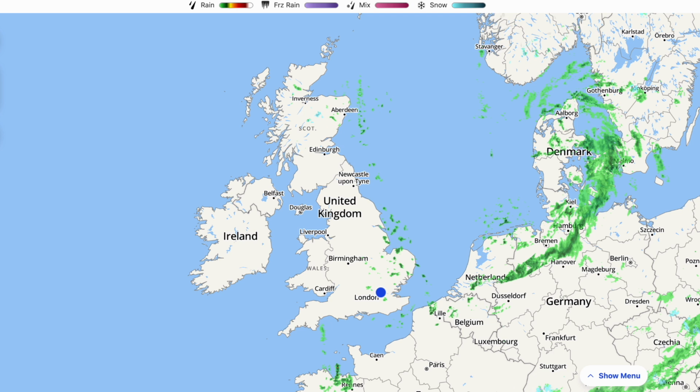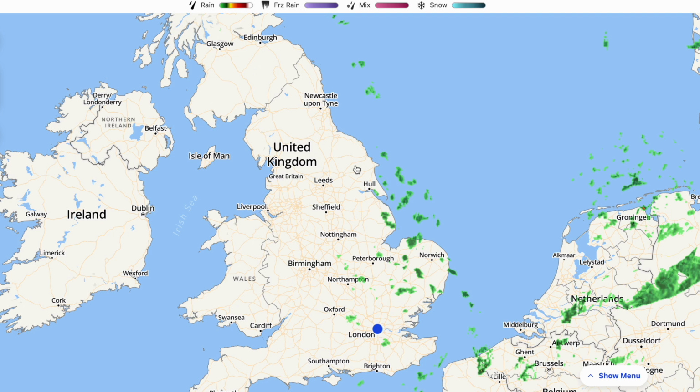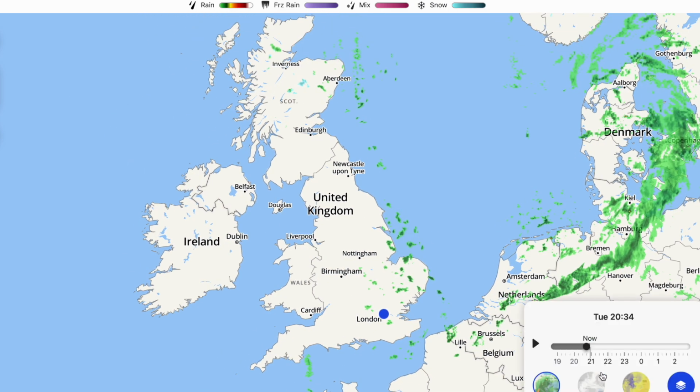Now if you start on the live radar, you can see there are a few showers down the east coast at the moment, and there was a little bit more activity earlier than we initially anticipated. With this extra precipitation and thick cloud, again, it has kept those temperatures really quite cold through most of today.